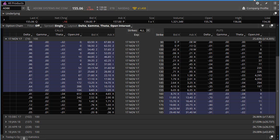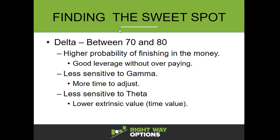So let's go back and look here, finding that sweet spot in those options. Delta, somewhere between about 70 and 80. So you're going to have that higher probability of finishing in the money. Now, that higher probability means that if you're wrong and the stock moves against you, because you're in the money, you don't have as much sensitivity to gamma, meaning that it gives you more time to adjust. You're not going to lose as much money.